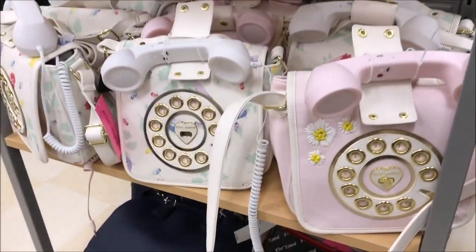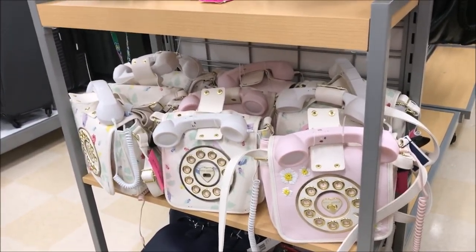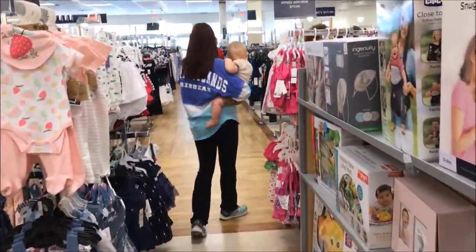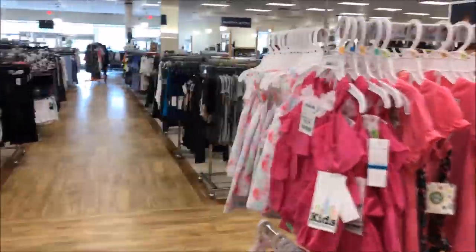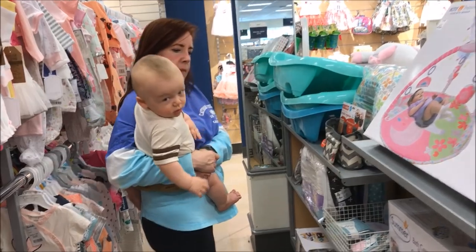Look at these Betsey Johnson purses. What? Grandma's holding William because he's being a little fussy, so we're taking turns because he's heavy and my arm gets tired holding him. William! Hi, buddy! Hi!